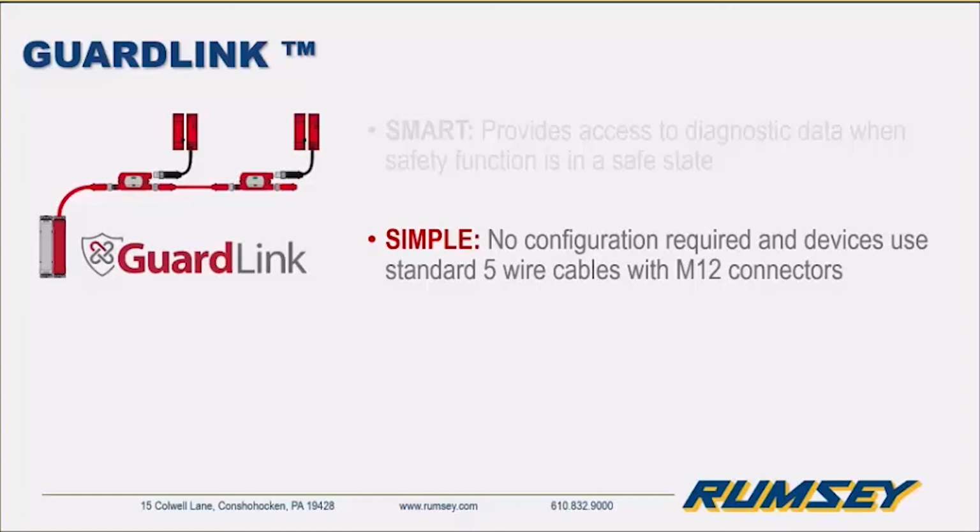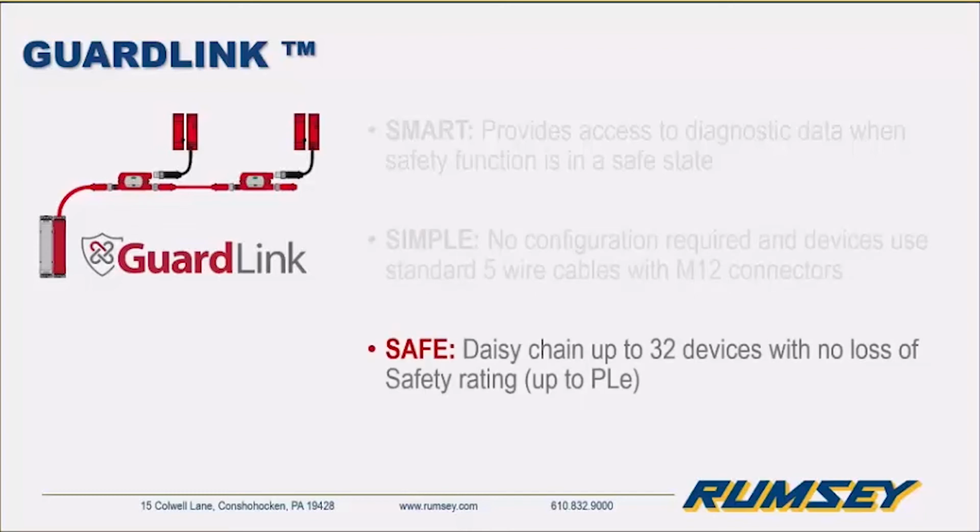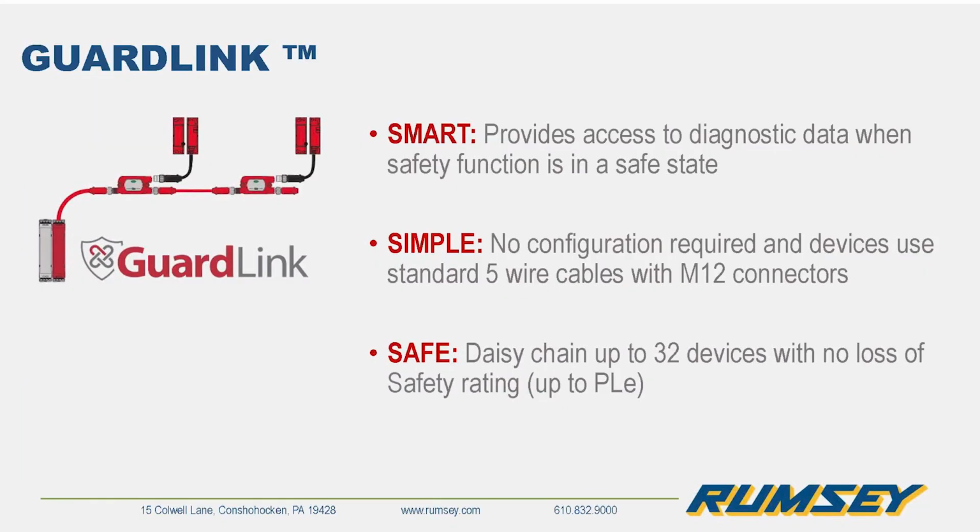Additionally, it's simple, so you really have very minimal configuration, and it uses standard input devices and basic 5-wire M12 cables and connectors. So you really don't have anything too out of the ordinary from a hardware perspective. And finally, it's safe. You're able to daisy chain up to 32 devices with no loss of safety rating, so you can get those maximum safety ratings of PLe, SIL 3, or CAT 4, and you can do that relatively easily with this system.